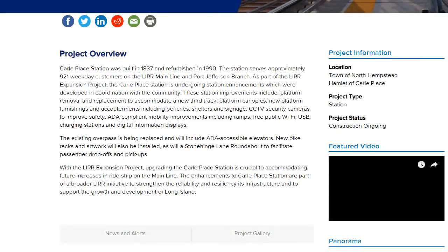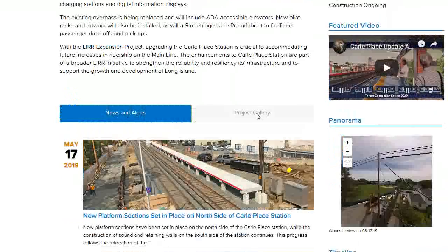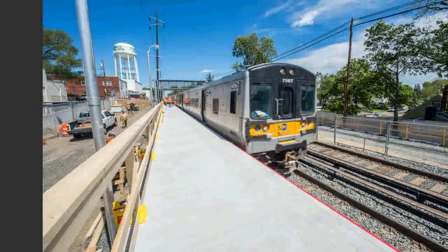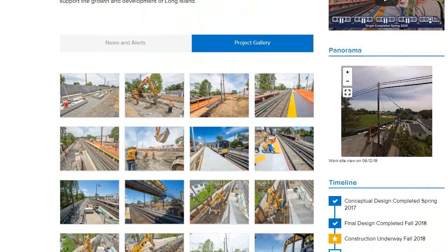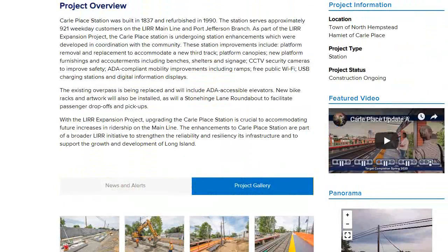All right, so let's see if we can get to the project gallery. This is some of the pictures of them working, and I want to show you the renderings of what it's going to look like when they're done. So, no, that's not a rendering. That's still a picture. You see, look, why are the old poles still here? Why haven't they been replaced yet? Where's PSEG Long Island? I think these are just pictures of, yeah, these aren't renderings. So it's an ongoing thing there.